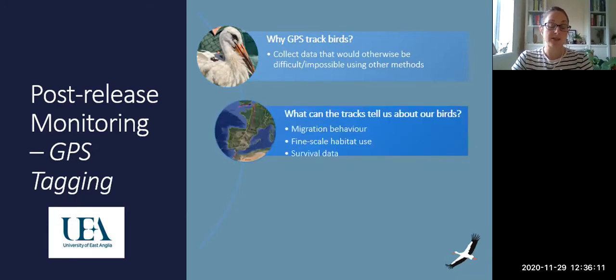So the GPS data is actually really detailed. We can find out where they're going, so we can look at their migration behaviour, and we can see what routes they're taking. We can also look at fine scale habitat use. Like I say, the data is incredibly detailed. I can see whether the bird was flying, how high it was flying, at what speed, and where it was going. I can see whether it's roosting, and whether they are foraging.